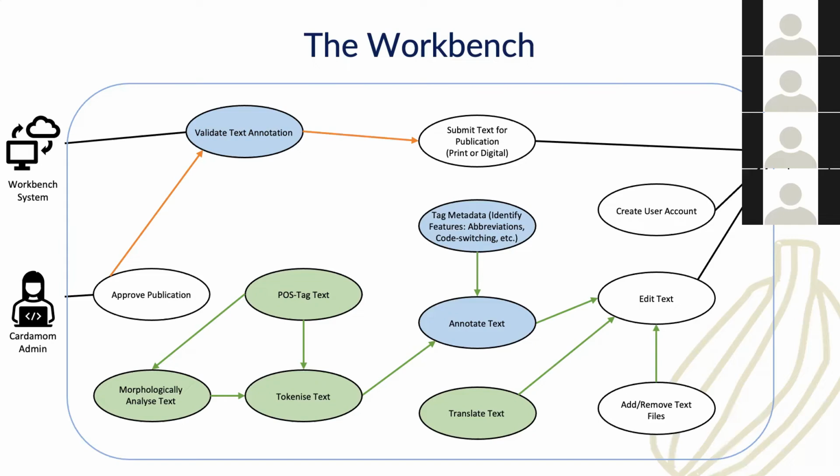Obviously, there's going to be a few more steps if and when we start talking about print publications. But there's one final thing that is very worthy of mention here, which is that once a text has been deemed worthy of publication, that it's of a high enough standard in terms of its annotation that it can be published online with the rest of the Cardamom texts that go through this process, that text can now be fed back into the system. The lexicon for the language of that text can be updated. And that means that we can now improve the technologies and retrain models. And the next time that user or another user working with the same language comes back to the Cardamom Workbench, all of the tasks that they want to do will be made easier because of the contribution they themselves have made to improving those models.